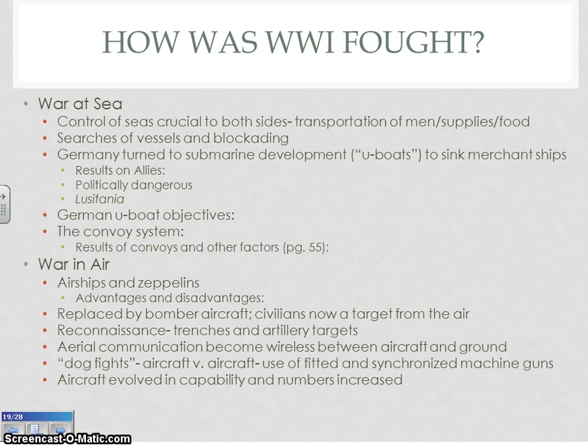Obviously, both sides would need to be able to transport men and supplies to the battlefields. The Allies particularly needed to do so because Great Britain, as we know, is an island. It needed to be able to transport men and supplies to the battlefields across Europe, down into the Middle East, and even into the colonial regions in Africa and Asia. They also needed food and other industrial supplies from its allies such as the United States. Therefore, the protection of its ships was vital.